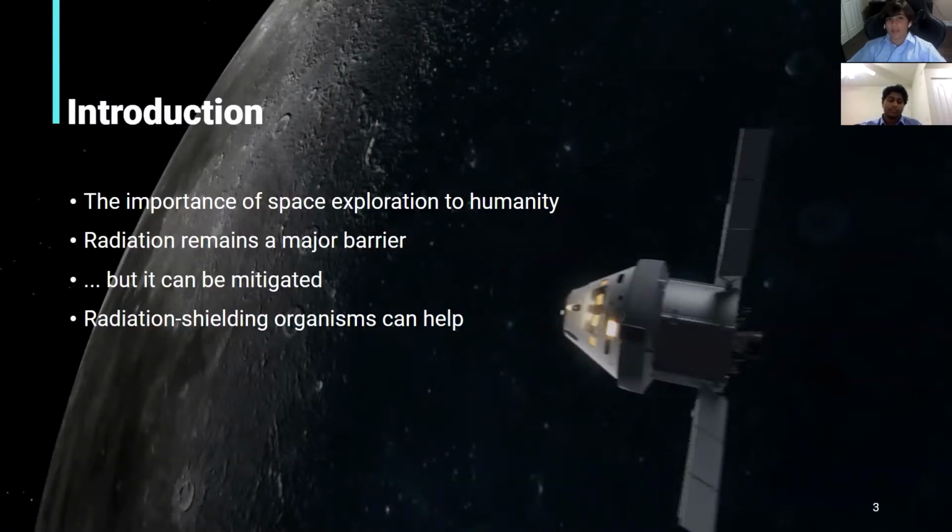Space exploration has created a large impact on society, from sending astronauts aboard rockets to space and rovers being sent to Mars to study possible clues for life. However, one of the major issues concerning space exploration is radiation. Radiation creates many risks during space travel, but there are some methods to mitigate the danger. One such method is the utilization of radiation-consuming organisms, such as the Deinococcus bacteria and Cladosporium spherospermum fungi.